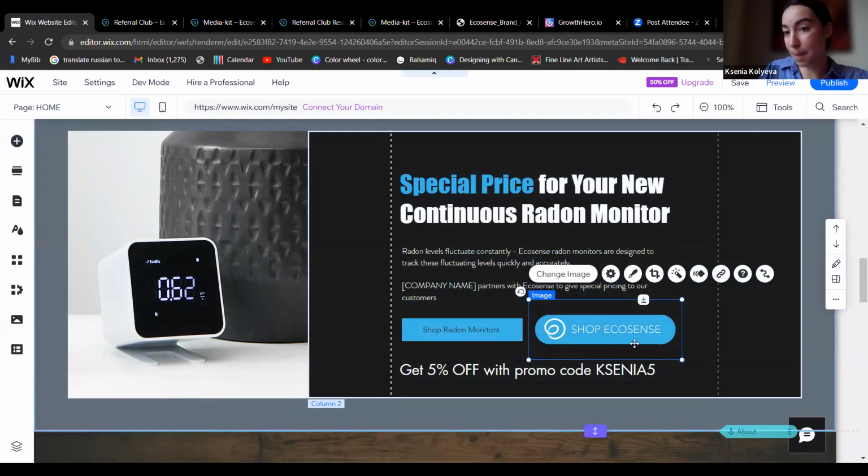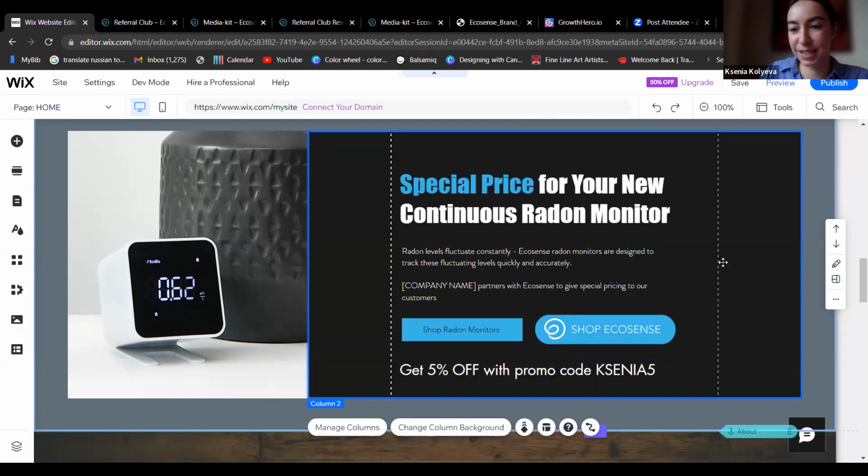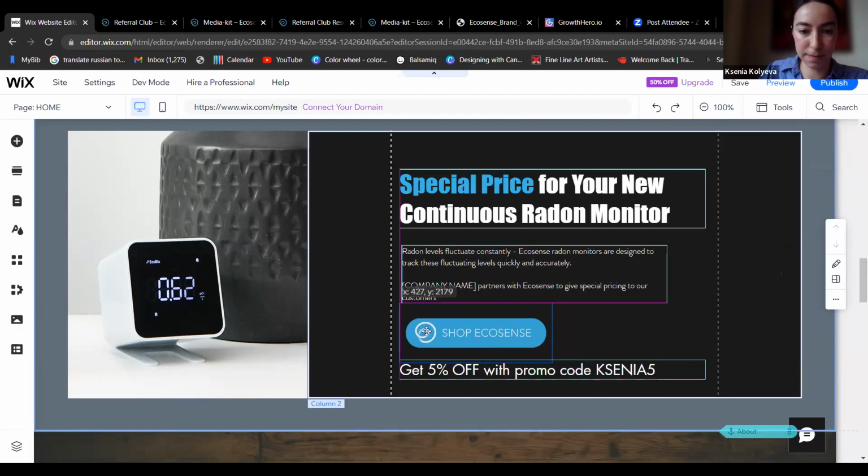And to make it a button, I'll need to add a link. So you're looking for this chain icon, web address. Here's my link, which is David's link for today. So David will be getting his commission. All right. So let's see if I can get rid of this button. I want this button now.